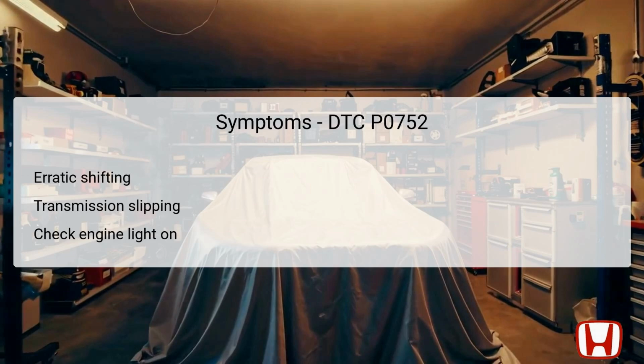Additionally, the check engine light may illuminate on the dashboard, signaling to the driver that there is an issue requiring attention. Recognizing these symptoms early can help mitigate further damage and assist in a timely diagnosis.